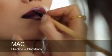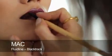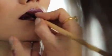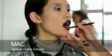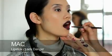I then added a touch of black liner, working it into the edges to add drama, and then blending it into the existing reds and plums. I finished with a pop of bright cherry red at the centre of the lips. On set, I played with the texture, trying different finishes, from creamy to matte velvet.